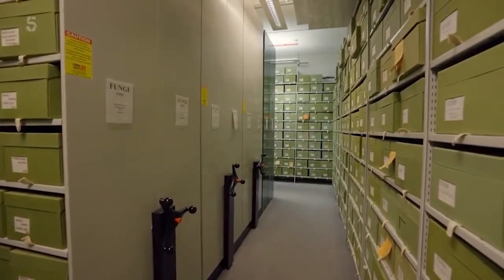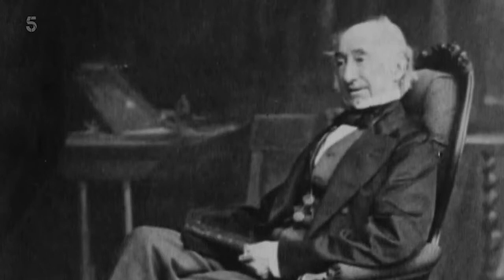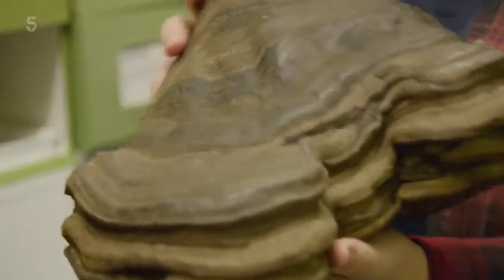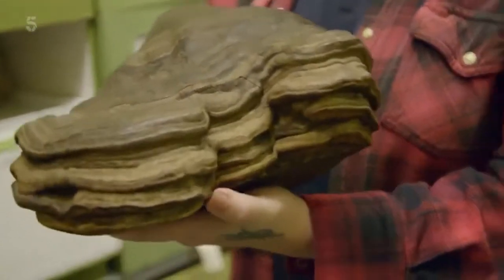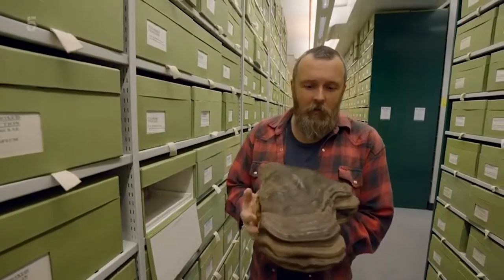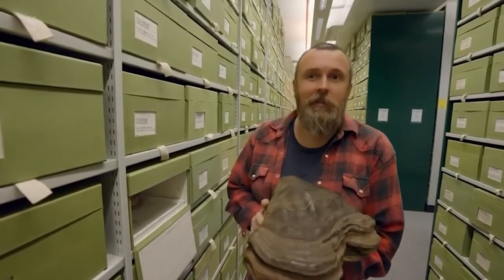One early collector was Sir William Hooker, the first director of the Royal Botanic Gardens. So, this is a whopper. This is a thing called Fomes fomentarius. It's called a hoof fungus because they look a bit hoof-like in some cases. This one looks more like an elephant's foot, I think, but less hoof, more rhino knuckle.